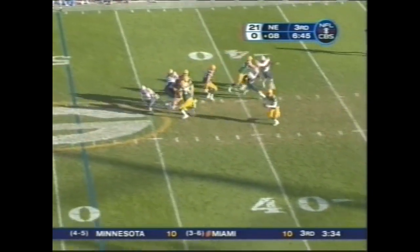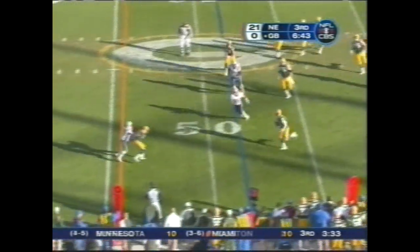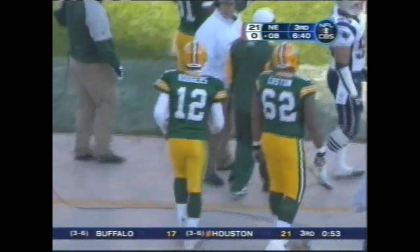3rd and 6. Rodgers going to have time and is going to tuck it in and run, and he's out of bounds at the 45, and that's enough for a first down.